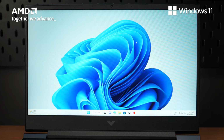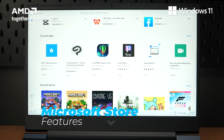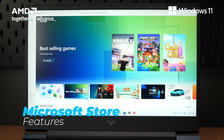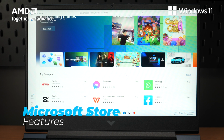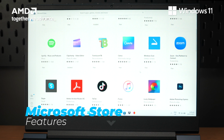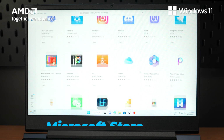The last feature that I want to talk about is the Microsoft Store. Windows 11 is introducing a whole new Microsoft Store, one that's better than ever. So it will bring digital media, apps, games, and more to your desktop. Imagine being able to purchase or download apps or video games with just one click.